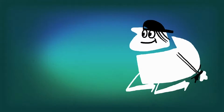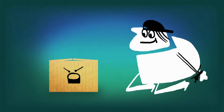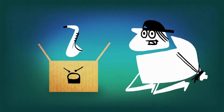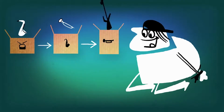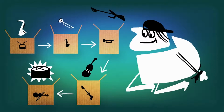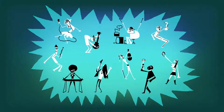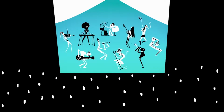Here's what the drummer said. Everyone first open the box with the picture of your instrument. If your instrument is inside, you're done. Otherwise, look at whatever's in there and then open the box with that picture on it. Keep going that way until you find your instrument. The bandmates are skeptical, but amazingly enough, they all find what they need, and a few hours later, they're playing to thousands of adoring fans.